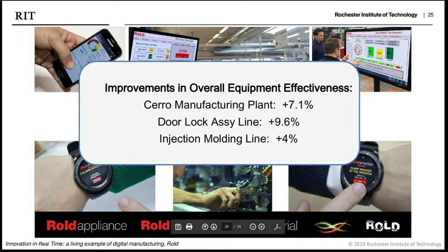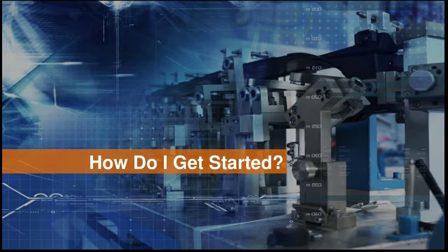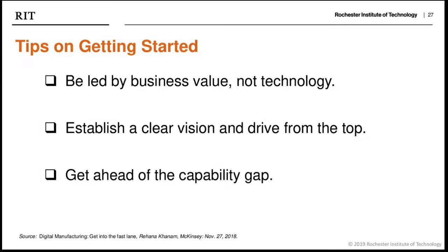Some of the metrics that they were able to see for their overall equipment effectiveness, particularly their serial manufacturing plant, improved by 7.1%. And then you can see the door lock assembly line, that improved by 9.6%, their injection molding line 4%, but overall the plant achieved 7.1% in improved OEE. So that was a quick review of some of the benefits that other companies have seen with Industry 4.0. The next section is going to give some suggestions on how to get started yourself.